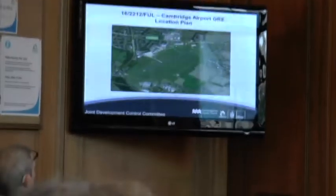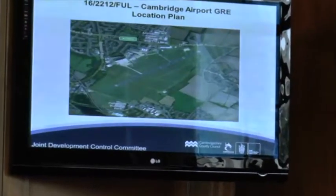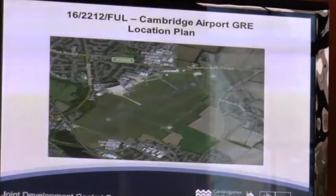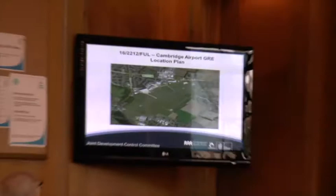The village of Teversham, which is within South Cambridgeshire, is to the east. The airport was first established as an aerodrome in the 1930s and operates a mixture of aviation traffic, including general and business aviation. It also operates the East Anglian Air Ambulance and occasional commercial and charter passenger flights. The maintenance, repair and overhaul of aircraft form a core part of the operations currently taking place at the airport.